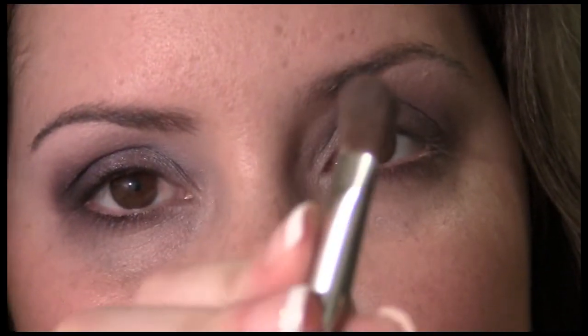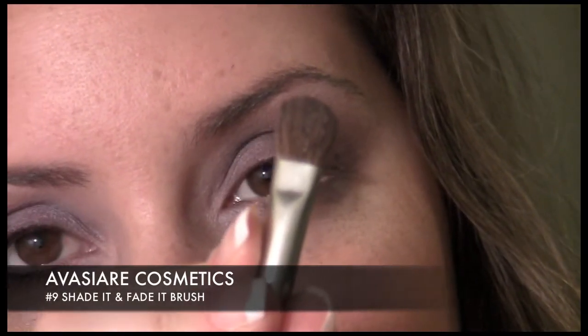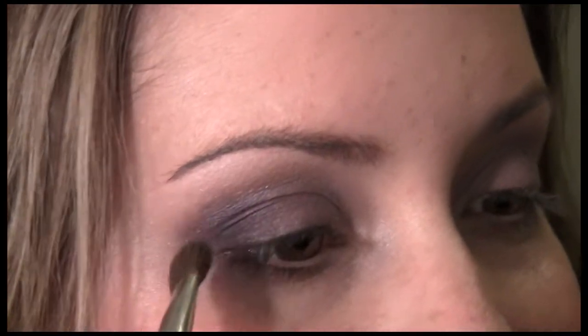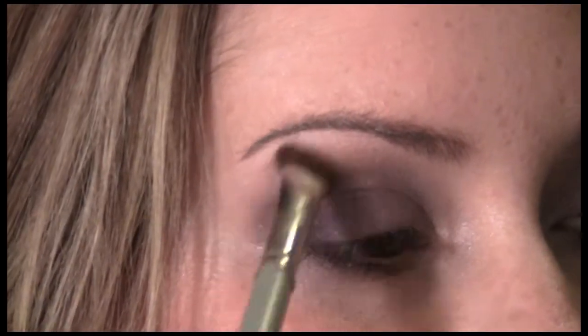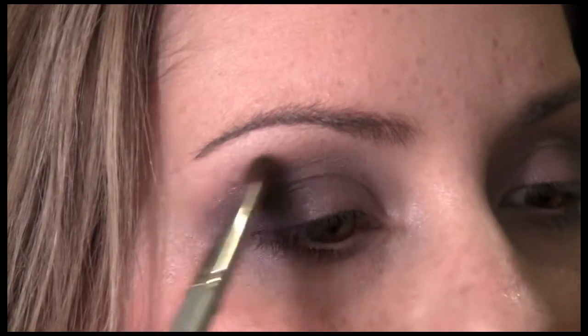This is a really cool brush. This is from Aviciare Cosmetics. It's the number 9 Shade It and Fade It. I think that's so cute, that name. And it's just a clean brush just to blend out the edges.